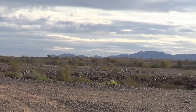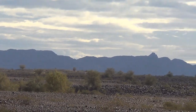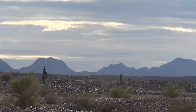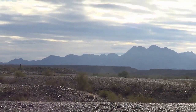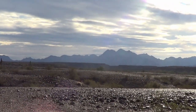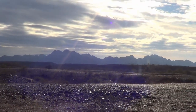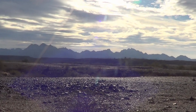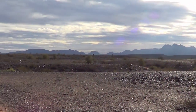But if you look back this way, you've got a mountain range. I believe that's called the Chocolate Mountains. And that way is Yuma, back in there. And also there's the Yuma Proving Grounds, big military testing range. So you see some planes once in a while. But there's not too much camping, unless you have a small vehicle like this road here.